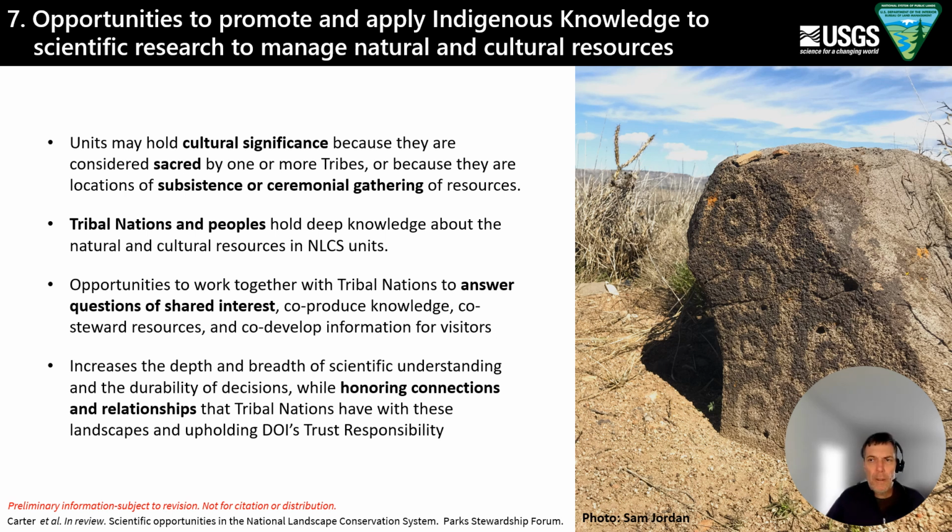Seventh type of opportunity that I want to touch on is indigenous knowledge and the coordination and collaboration with tribal nations. Most of the National Conservation Lands units hold strong cultural significance. Many are considered sacred, or they have subsistence or ceremonial gathering. Tribal nations hold deep relationships, long histories of knowledge within these areas, and there are often questions of shared interest, interests that cross boundaries, interests that cross management jurisdictions, and opportunities to participate and generate knowledge, address scientific questions that can be applied more broadly, all while honoring the connections and relationships that the Bureau has as part of our treaty and trust responsibility.